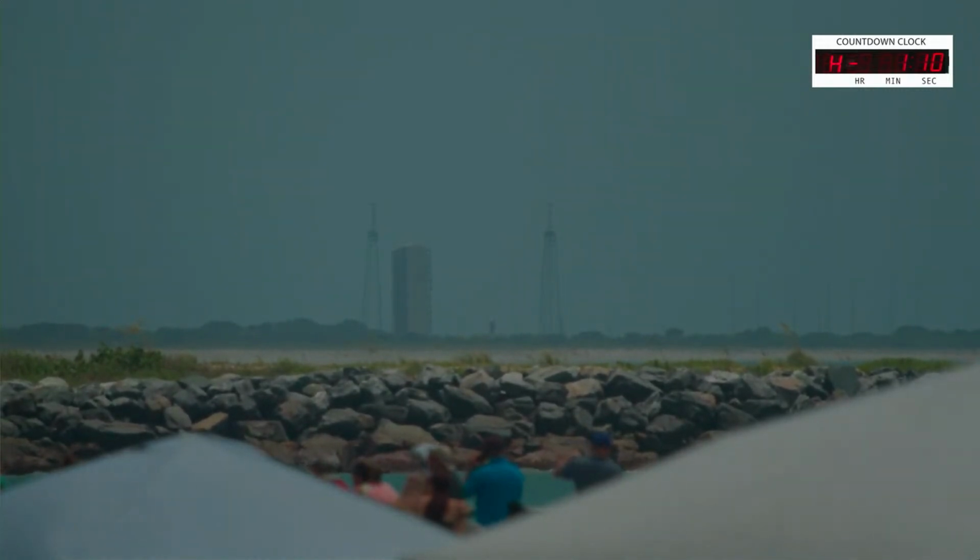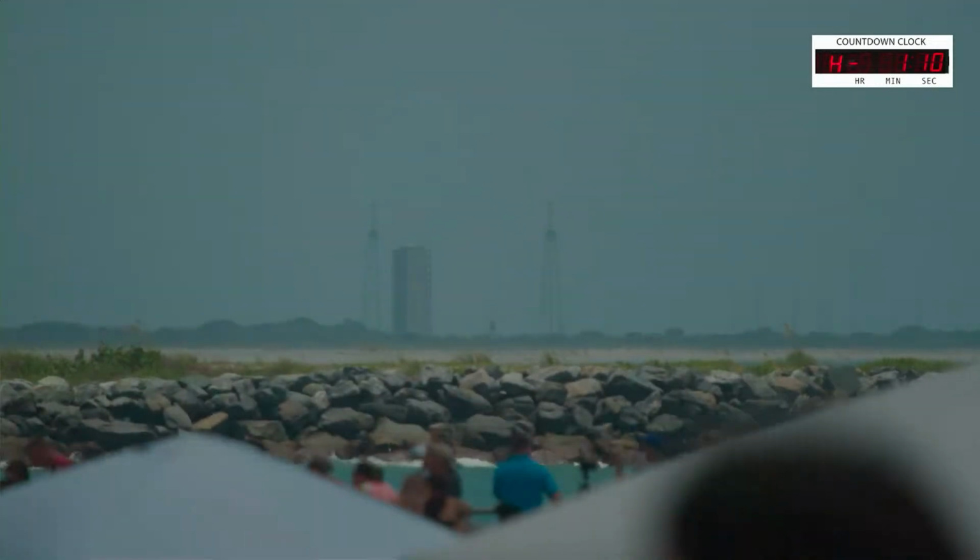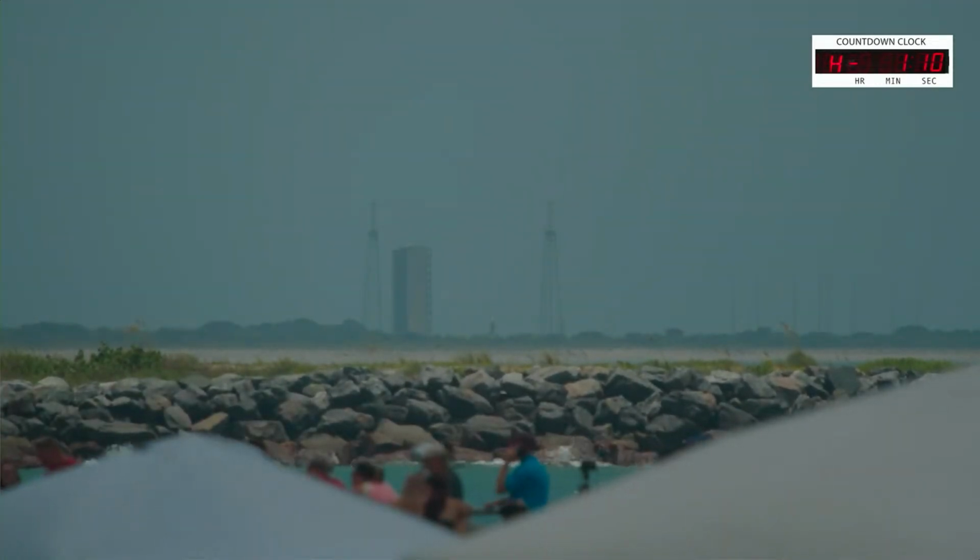We're back live now, as a cruise ship has passed through our field of view heading toward Port Canaveral. We're continuing to look at a live view of Astra's Rocket 3.3 on Space Launch Complex 46. This view is from the beach near Jetty Park at Cape Canaveral, looking toward the northeast, about 5 miles away from the pad. Astra's Rocket 3.3 stands 43 feet tall, about 13 meters in height. It's 52 inches in diameter. It's the smallest orbital class rocket currently operational worldwide.